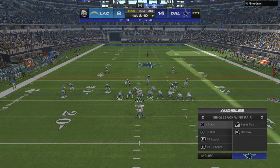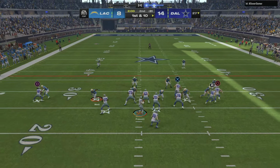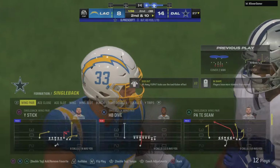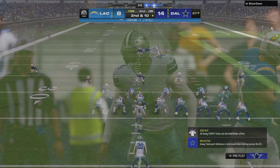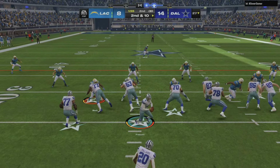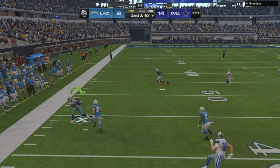Back-to-back good plays have them on the move on first down. Now Prescott. Oh, this one incomplete. The pressure got to him as he released it. And it's 2nd down. Offense was moving it a little bit, had them back on their heels, but they earned a brief pause by forcing the incompletion. That gives them a quick chance to regroup and try and mount a stand before they're backed up even further.